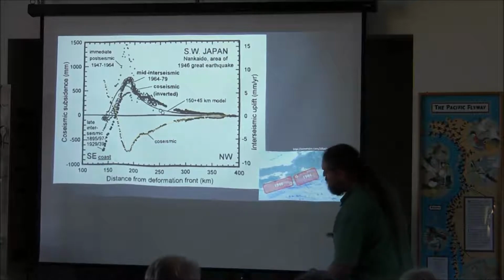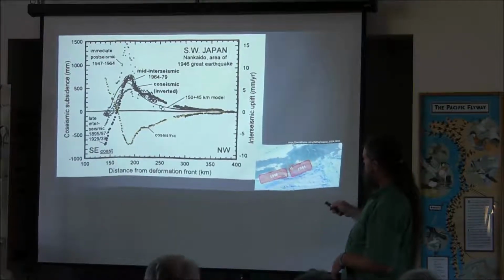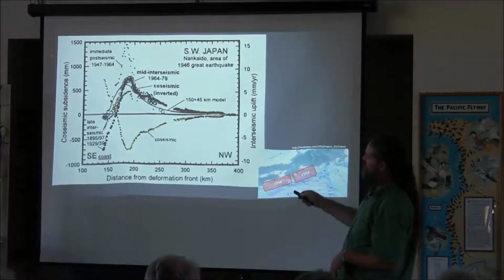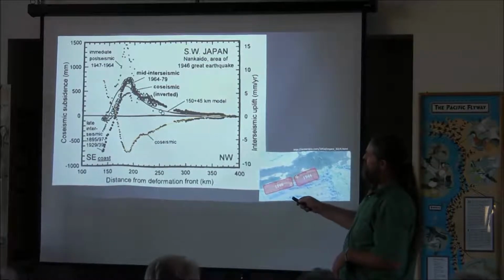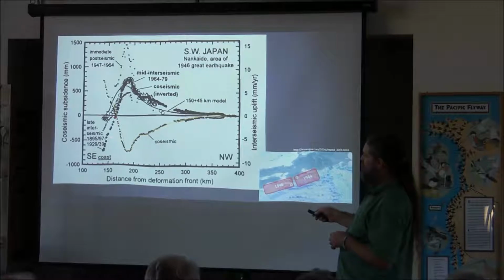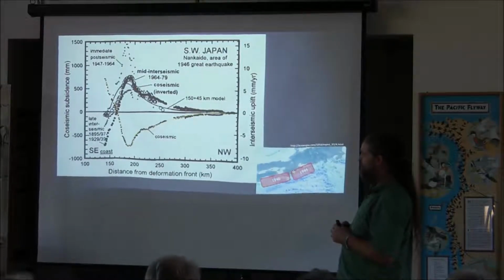So first I'd like you to note, here's some data. This is distance from the deformation front. The deformation front is the front part of the subduction zone here, going from west to east. And this is distance in millimeters. And this yellow line I've outlined is the vertical deformation, the coseismic vertical deformation during the earthquake. So this part of the subduction zone went down. This is the wrist part of the subduction zone, and this part of the subduction zone went up. And that's the fingers part of the subduction zone.